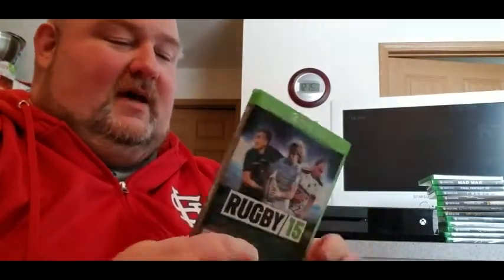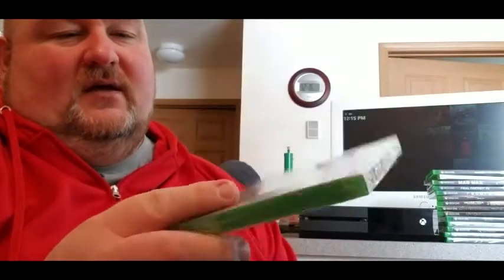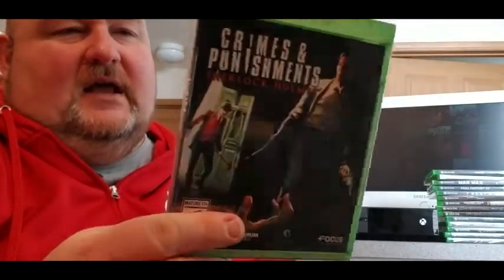Rugby 15. I got this for cheap somewhere, like, real cheap. I remember getting it because I wanted to play a rugby game. It just seemed interesting. Like, I want to try some rugby. Crime and Punishment, Sherlock Holmes. I believe I got this for $13.